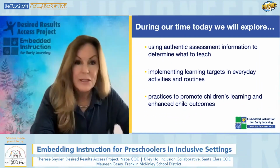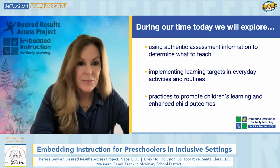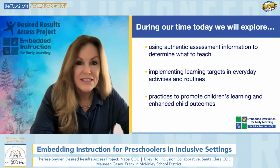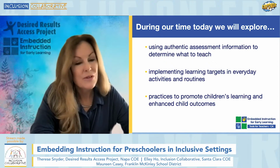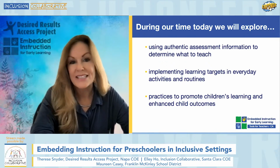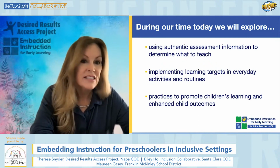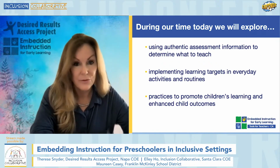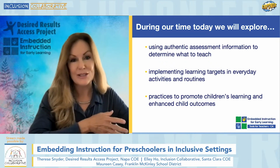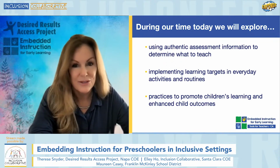Our plan today is to really be able to explore some strategies around utilizing the Desired Results Developmental Profile, the DRDP, as an authentic assessment tool to really think about how we're supporting our children within the ongoing cycles of teaching, learning, and assessing. We're going to be sharing with you today some of the ways in which our embedded instruction experts are implementing learning targets and everyday activities and routines across the day. And we're also planning to share with you some of the practices that we're utilizing in Embedded Instruction California project to really think about how we're using our DRDP assessment information as we're promoting learning across the day, enhancing child outcomes, and measuring and tracking gains that we're making with our individual children.